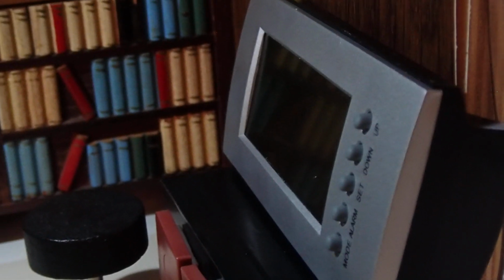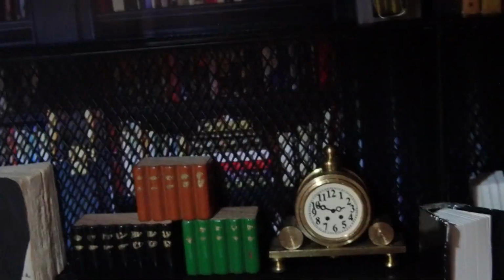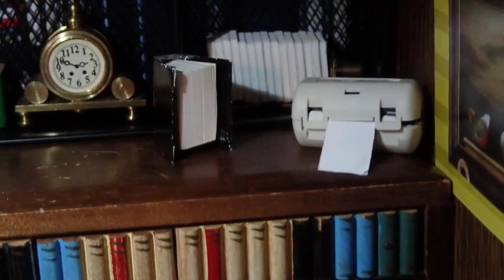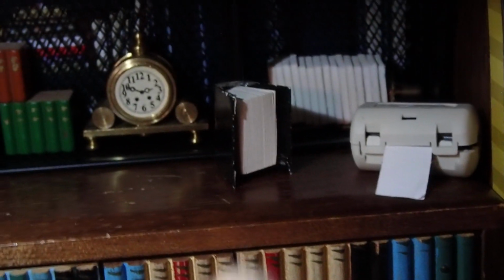The TV is not a TV, it's an alarm. One of those alarms. Back there I have another clock. One of those clocks that I got at yard sales. Beautiful. And the background is part of a magazine plus some real books. Then the printer is also part of a copier. Those pieces that the technicians throw out sometimes. So that's what it is.